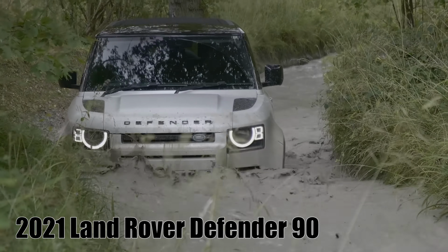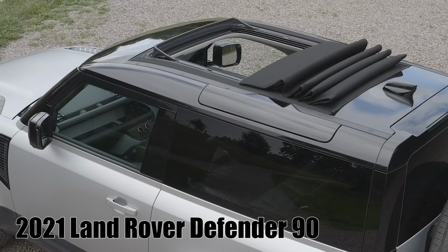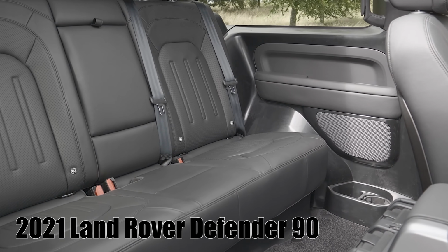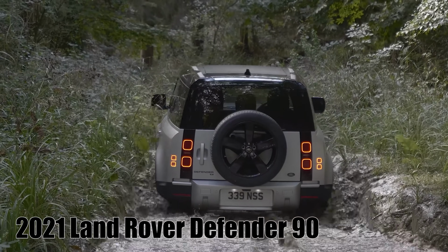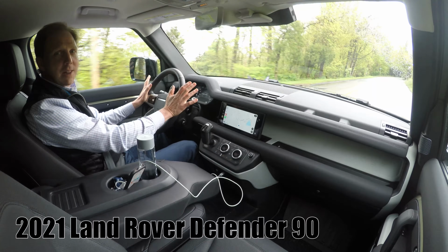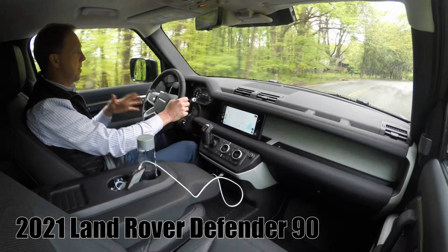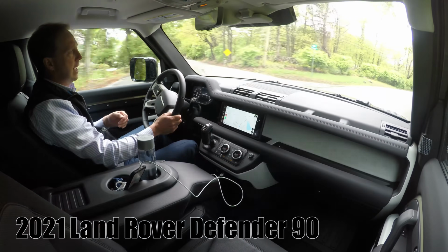With a starting MSRP of $47,125 including destination, the 90 is $4,400 less than the 110, yet the rear seat room is almost identical. It's in the cargo area where it loses space. Its 31-degree breakover angle is also the best. Unfortunately, there won't be any off-roading today, but on these windy passes here in northern New Jersey, I can tell you the 90 feels even more nimble on-road than the 110 does.